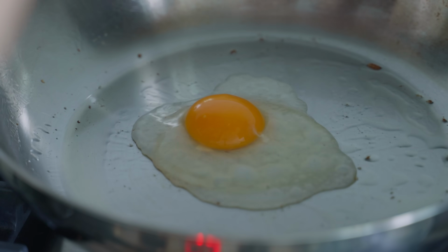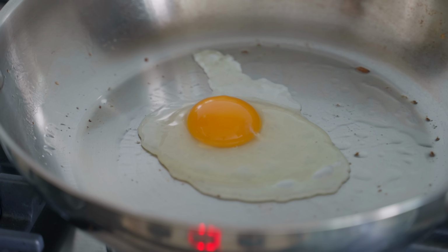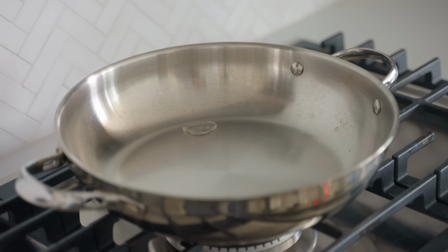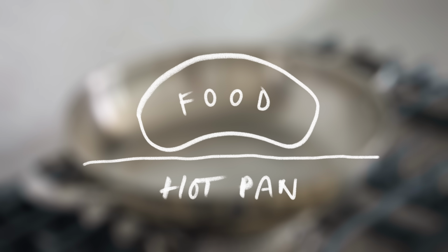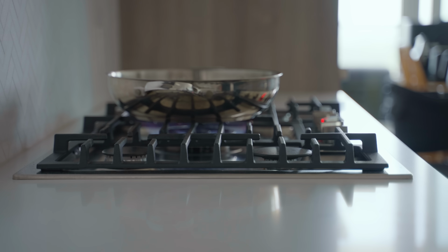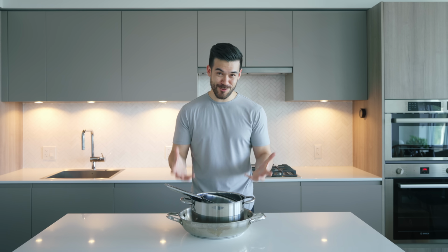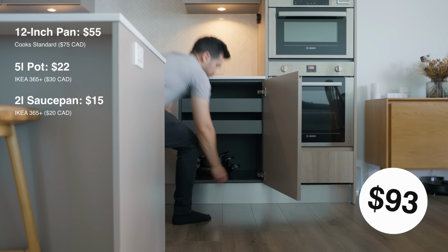And what many people don't realize is that stainless steel can actually become non-stick, thanks to something called the Leidenfrost effect, where at temperatures above 193 degrees Celsius, an insulating vapor layer actually separates your food from the pan itself when cooking things that tend to stick to your pans like eggs. And because unlike non-stick pans, you can heat these really hot before destroying them, they're great for searing things like steaks too. Total cost, $93.